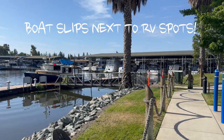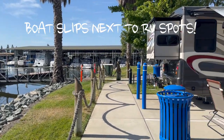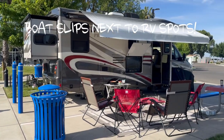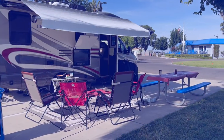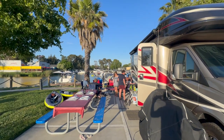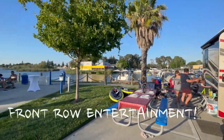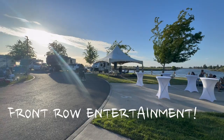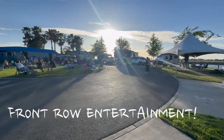So while we were RVing, our friends were right off our RV in their boat, which made for a great weekend of fun at that place. It just happened to be their spring welcome party here. We're in June, and you're not going to believe it, but the site next to us, they blocked and left vacant so they could put up a stage for the musicians. So we literally had front row entertainment. It was great, having dinner from our RV with live entertainment. It was really great fun.